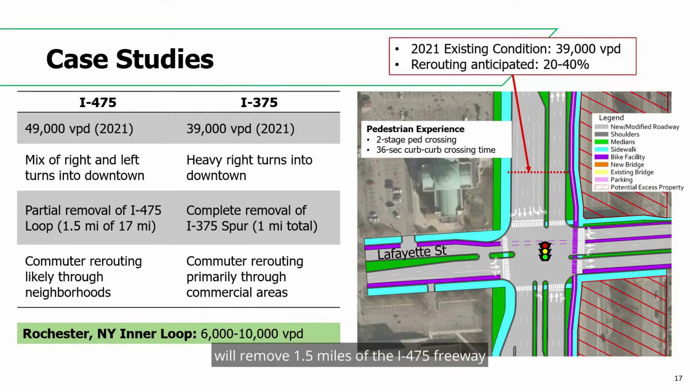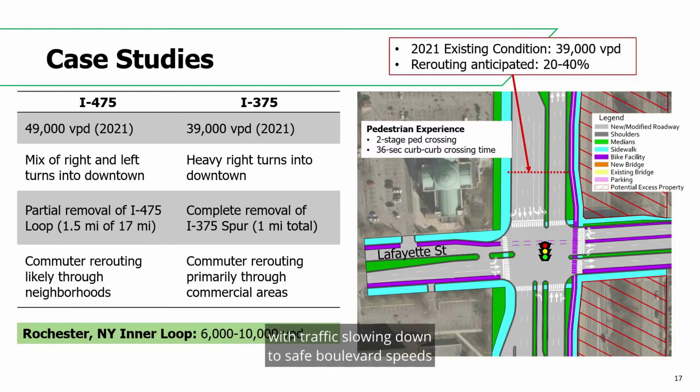Where the I-375 freeway removal project entails a complete removal of the I-375 spur, the I-475 proposed boulevard would remove 1.5 miles of the I-475 freeway in the middle of the 17-mile loop. This can cause safety concerns, with traffic slowing down to safe boulevard speeds from their free-flow freeway speeds. With the I-375 project, most of the rerouted commuter traffic is able to use nearby freeways or the commercial street grid. In contrast, on I-475, commuters would likely reroute through arterial neighborhood streets such as Grand Traverse Street south of downtown and Court Street east of downtown.